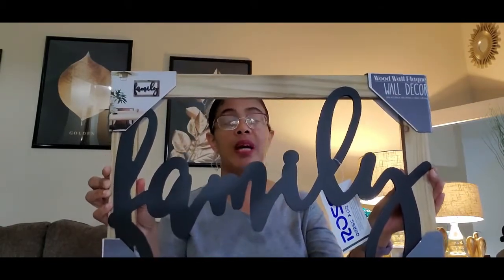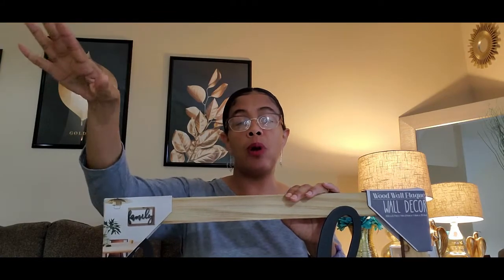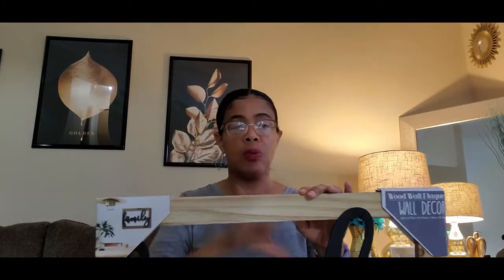As you can see, my Ross doesn't really have that much stuff, and I was really surprised with the items that they did have because typically they don't really have anything. But I did find a couple things that I like, and I went ahead and purchased them. The first thing I got was this family sign. I purchased this family sign for $10.99, and I'm going to be creating a picture collage in my family room on the one far wall. This is going to go on that wall, and I think I'm going to put the pictures around it or something like that, but I will be using this.